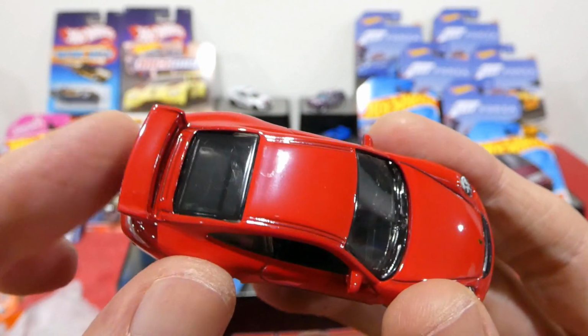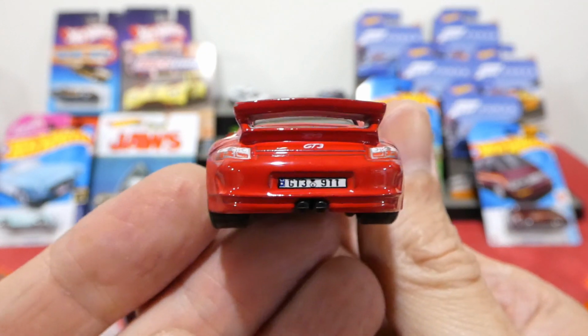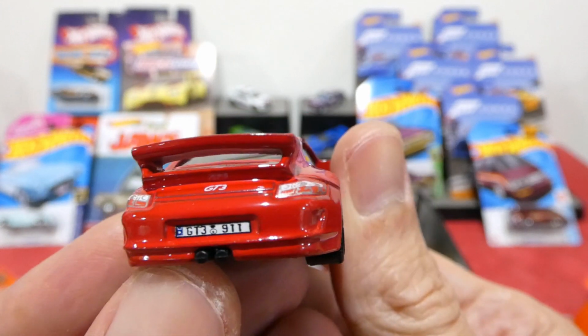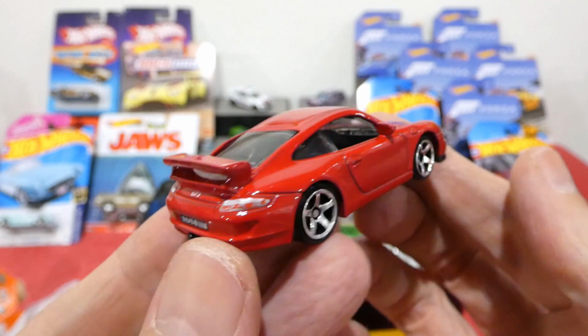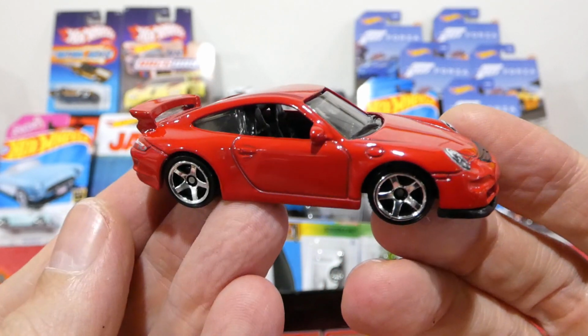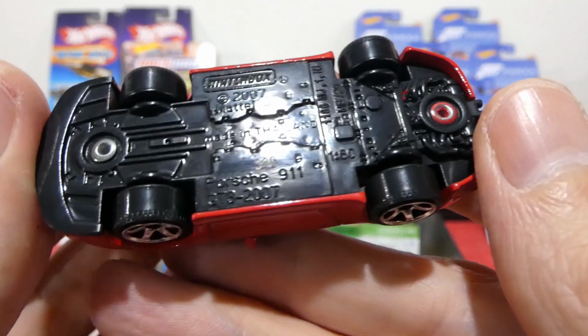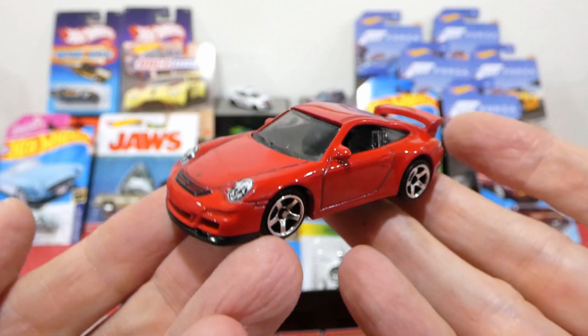Got the nice wing on the back there. And yes, it has the rear details as well. GT3 911 on the license plate, and it has a European license plate too. Nice light details for the lighting as well. Yeah, that's actually really nice. Really, really nice. And yeah, this is the 2007 GT3.